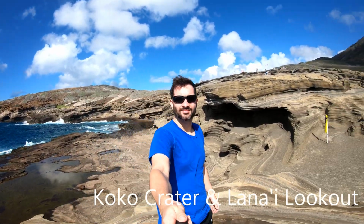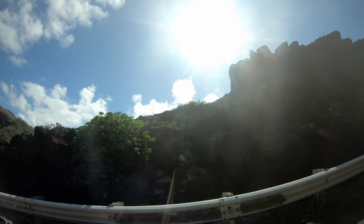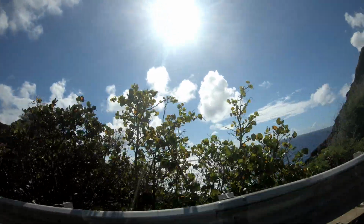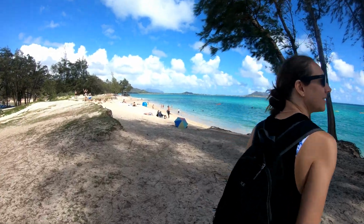Our first stop was Lanai Lookout, where we walked out on the cliffs. We were blown away by the landscapes around every turn. The mountains, cliffs, beaches, and ocean views were gorgeous.